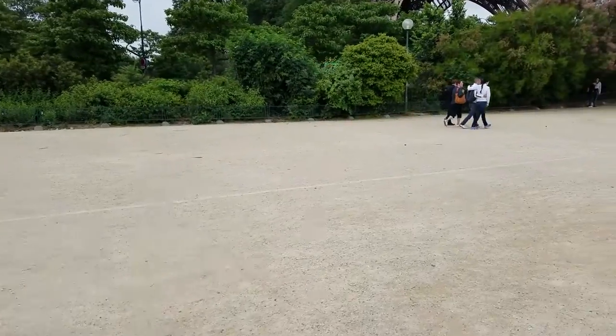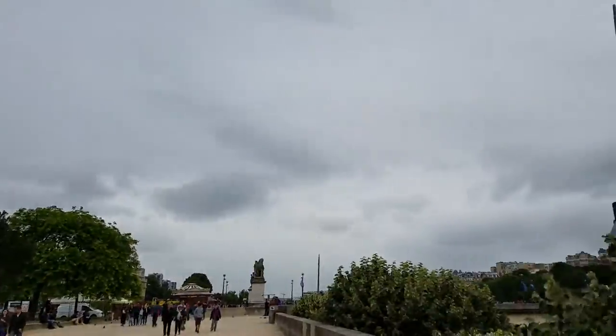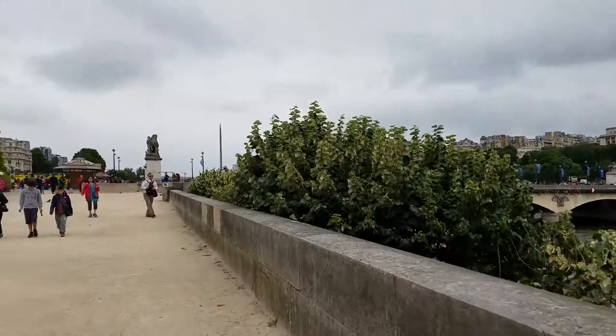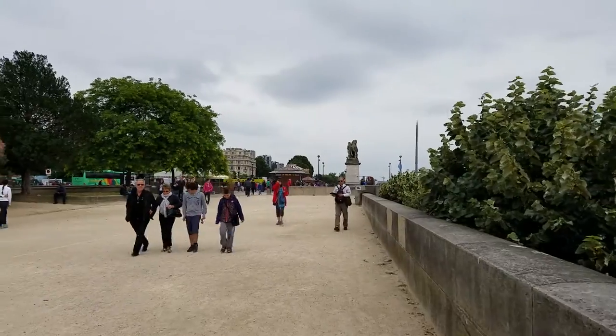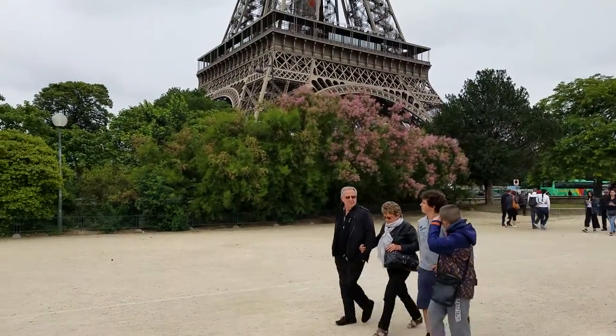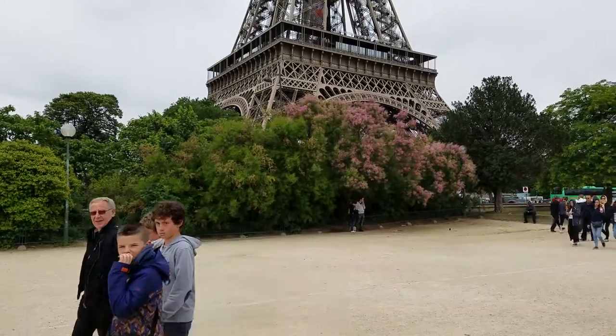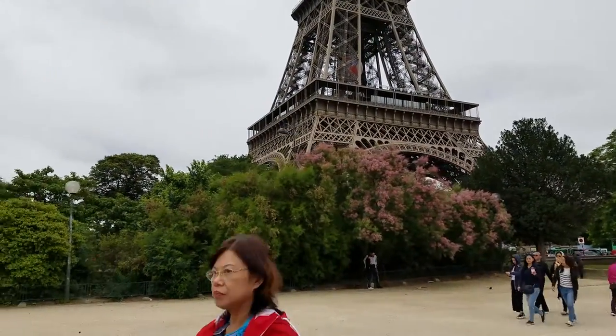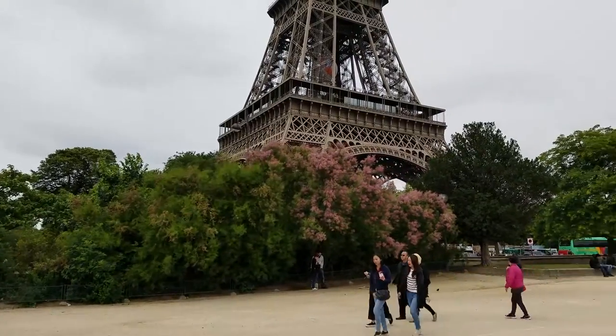All right, scouting location. On the right is the bridge that leads from Trocadero. We'll be coming from the hotel. We'll make a left here immediately on the bridge. And this view should give us a good angle of the Eiffel Tower, enough to be in the background, but the trees can camouflage all the fences and all the festivities that are going on.